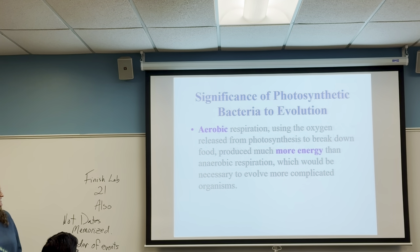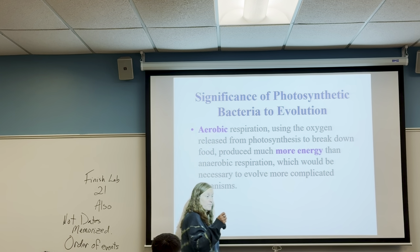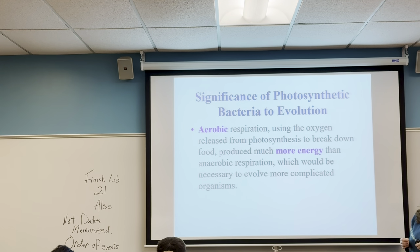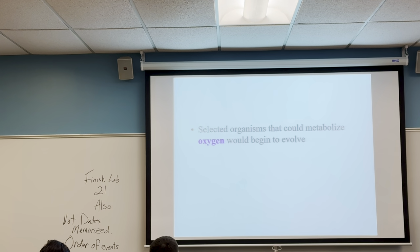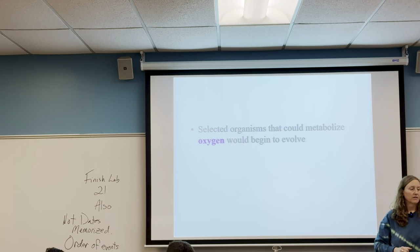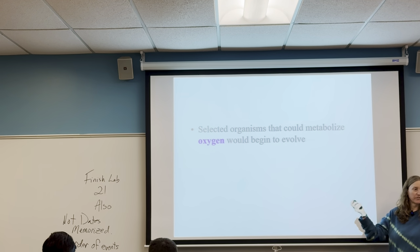So oxygen built up. We got that. And as we just said, aerobic respiration allows cells to be more efficient at making glucose into ATP, and at using other molecules, your fats, your proteins, your carbohydrates, which all funnel into cellular respiration at some point. What we want is to get a lot more of those little ATPs for our cells. So here again, look at this term, selected organisms, right? If you have the mutation for the ability to efficiently break down your food, you are selected for, or favored, in that environment.